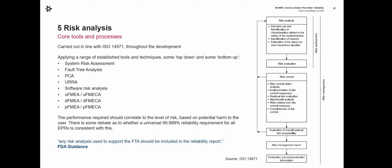So finally, section 5, risk analysis. Carried out in line with ISO 14971 throughout the development. A range of tools and techniques. Fault tree analysis is in there, it always has been, but also other things: use-related risk assessment, software risk analysis, and then various FMEAs and FMECAs.